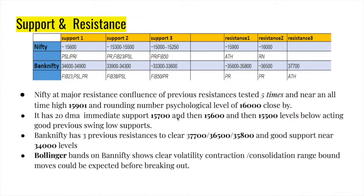On support and resistance levels, it's at a major resistance, as I said before. It has been tested several times, and if 15901 is broken, then we hit another all-time high, and we have a psychological rounding number of 16,000 just above that.